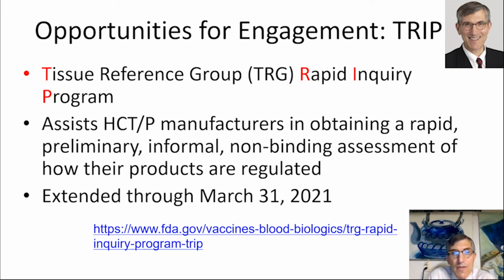And there's a link here that describes what information and who to contact. But we usually turn these around within a few days to a week and provide you with information about whether it's a conventional biologic product regulated as a 351 biologic product, or whether it's a product that can be regulated under the tissue rules under Section 361. And we've now extended this program through March 31st of 2021.